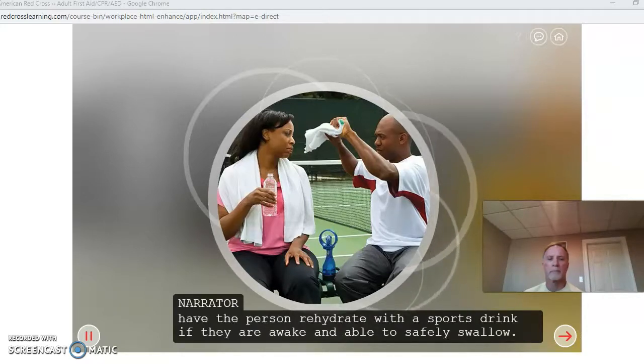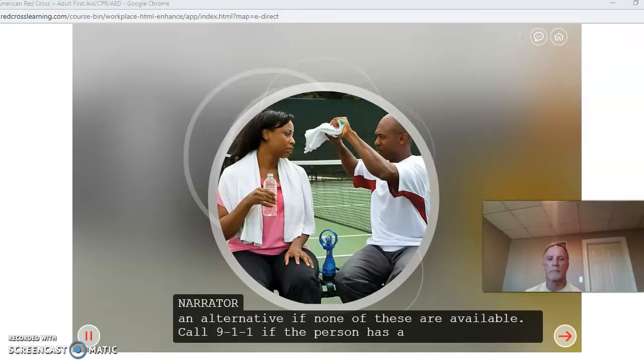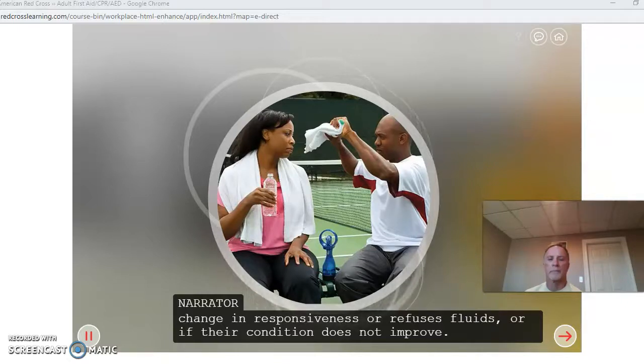As with heat cramps, have the person rehydrate with a sports drink if they are awake and able to safely swallow. The next best choices are coconut water or milk. Water may be offered as an alternative if none of these are available. Call 911 if the person has a change in responsiveness or refuses fluids, or if their condition does not improve.